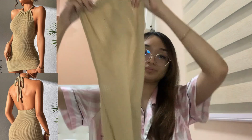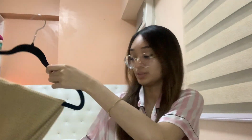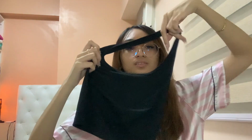The next one is I bought this dress. So, it's the dress and then it's open back. This one is nice for brunch. Yung isa kasi, the black one is like a party dress, formal dress. This one is good for brunch. You can wear it sa beach, ganyan. This one is this top. So it's just basic top.